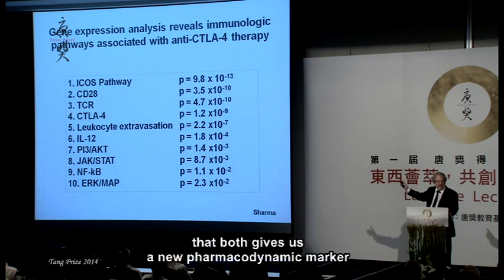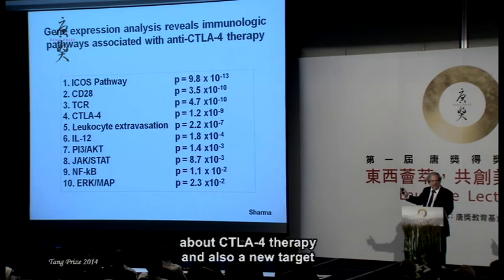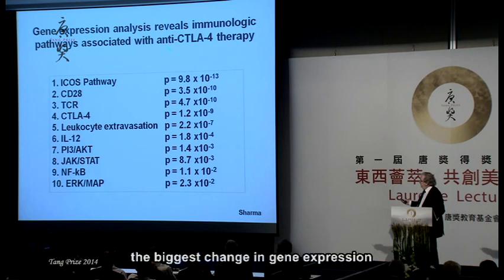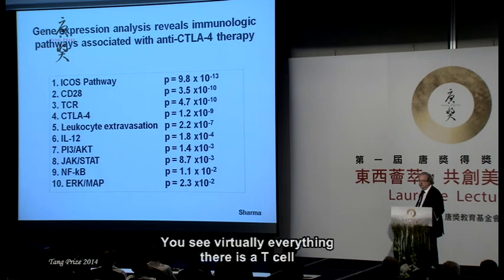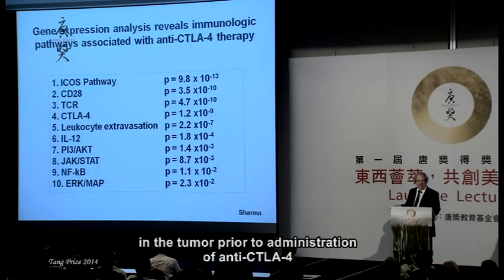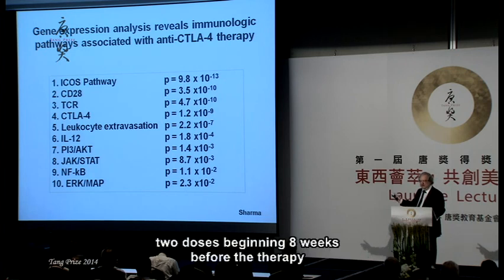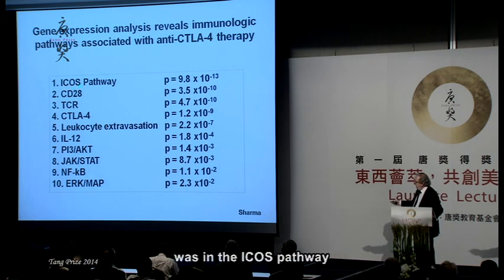And so, again, without going into a lot, I'm just going to focus on one thing that both gives us a new pharmacodynamic marker of anti-CTLA-4 therapy, but also a new target. And so just to go through this, expression arrays revealed that the biggest change in gene expression were these T cell markers. You see virtually everything there is a T cell, and that's because there are virtually no T cells except for a small population of regulatory T cells in the tumor prior to administration of anti-CTLA-4. But after administration of anti-CTLA-4, 2 doses, beginning 8 weeks before the therapy, there's this huge, massive infiltration of the tumor. And the biggest change she saw was in the ICOS pathway.